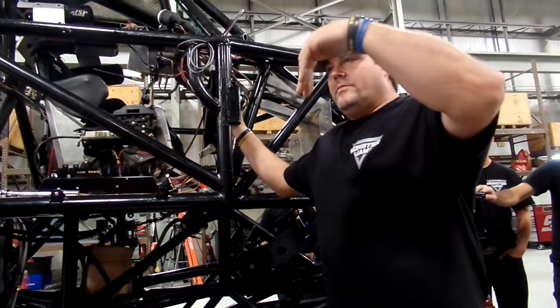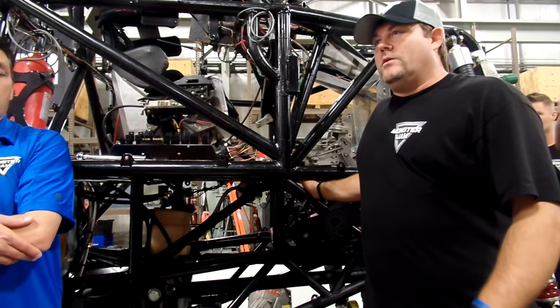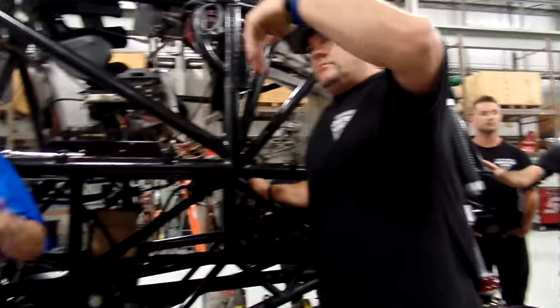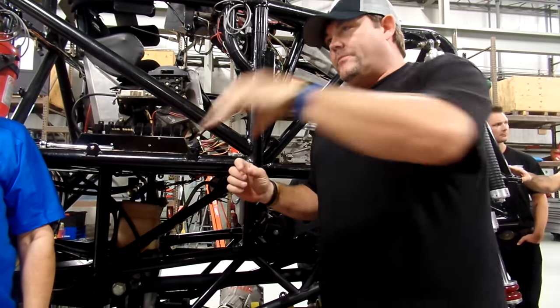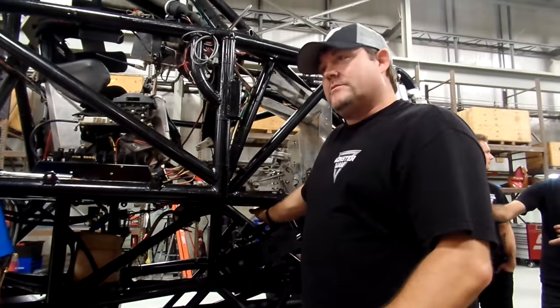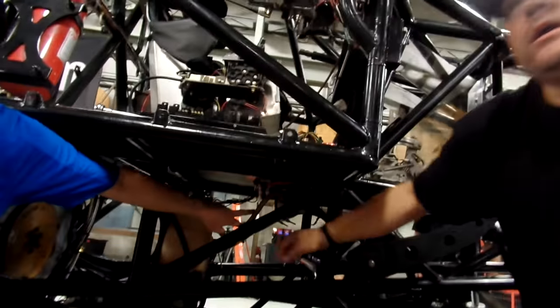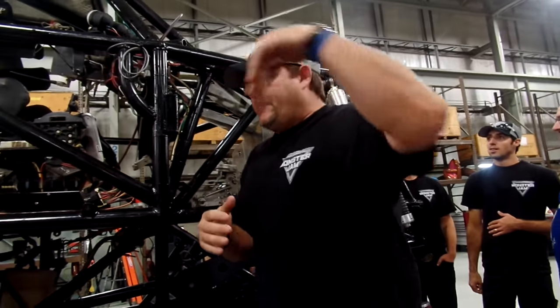When they stand it up, we have an accumulator underneath that holds 3 quarts of oil. So when the truck stands up, it'll go low oil and the low oil light will come on. Then it'll dump the 3 quarts out of the accumulator into the engine, which will put it back up to oil pressure so they can keep it up that long.